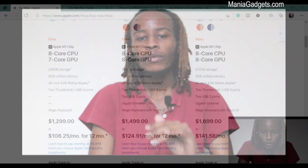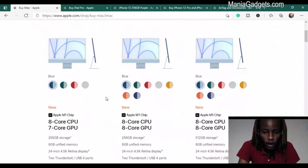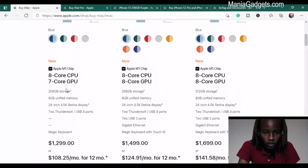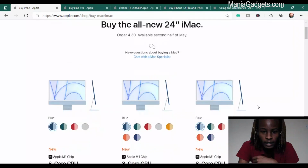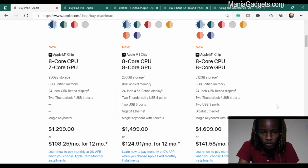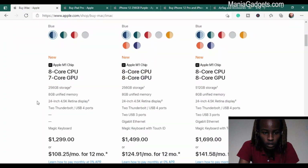So guys, to go over the pricing now for the new 24-inch iMac, the base version starts at $12.99, the next one at $14.99, and then the bigger one at $16.99. As you can see, it's broken down by features. This one only has 2 USB ports. As you can see, all of them are 24-inch retina displays.